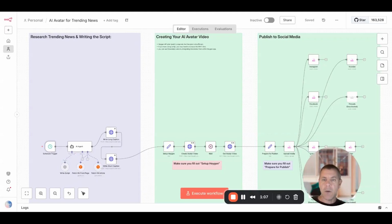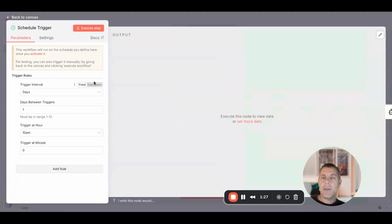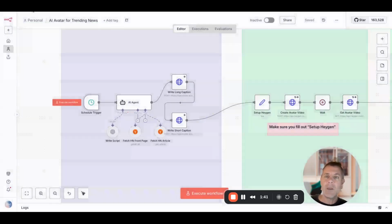I'm not an n8n expert, so pardon my rough layout here, but this is where it all starts, right here. This trigger node, let me just zoom in. This is where it all begins. This trigger node is a simple timer. It runs every day. Let me just open it so you can see it. It runs every day at 10 a.m. No reminders, no I'll do it later. It just goes. Now, for content creators, consistency is what wins. So this makes sure you never miss a day, even when life gets crazy.